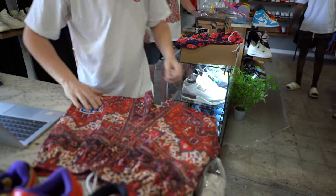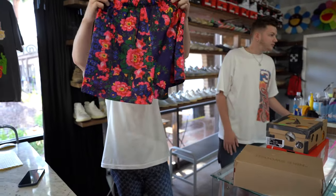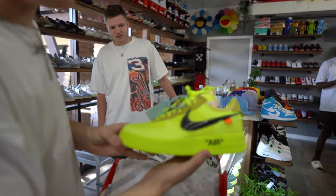These ones are sick. But I think the reason why these ones are so high is because they're like one of the first colors to come out. Yeah, these ones are sick too. I like these. What do you need a size 6 for? No, a size 9. In the Travis 6. Ooh. Deadstock.